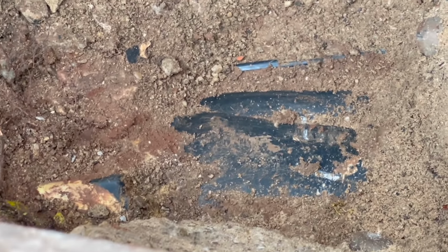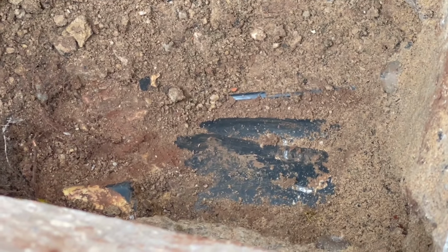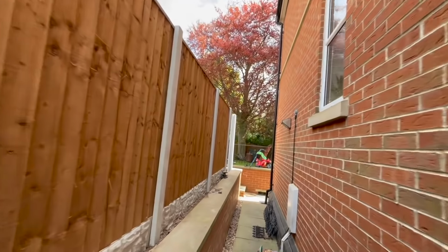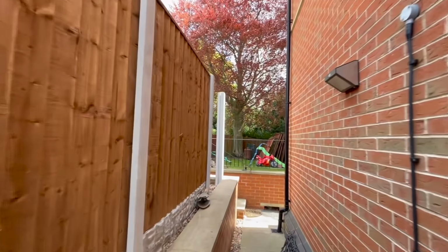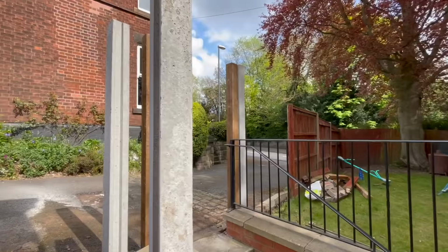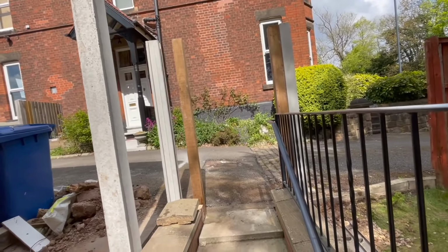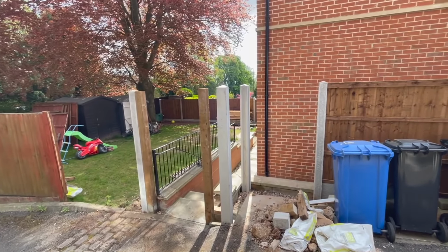So we'll get this post in. I think we'll cut an inch or two off, and then I think we'll chuck an extra few bags in there to make sure it's nice and strong. That's what we like to see. Look at that for all those posts.